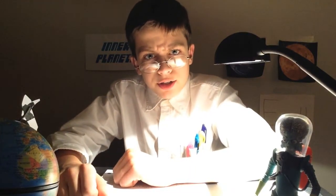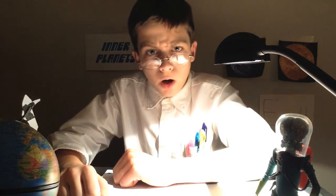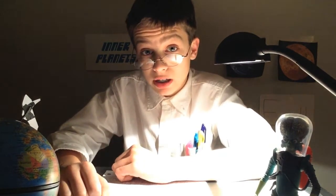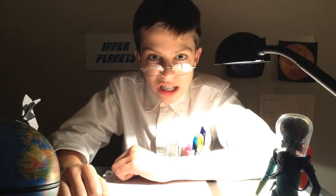Here's another interesting fact. Mars is 140 million miles from Earth. So if you were going to walk to Mars at a brisk rate of, let's say 4 miles per hour, it would take you 4,000 years.